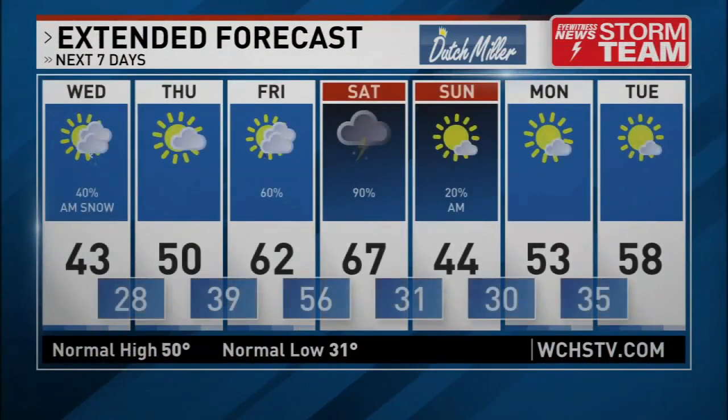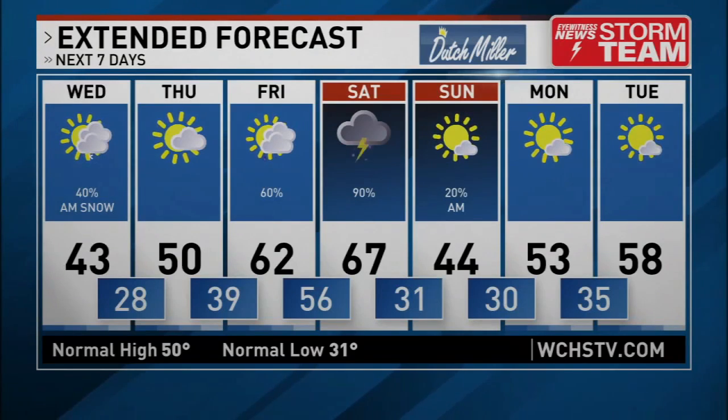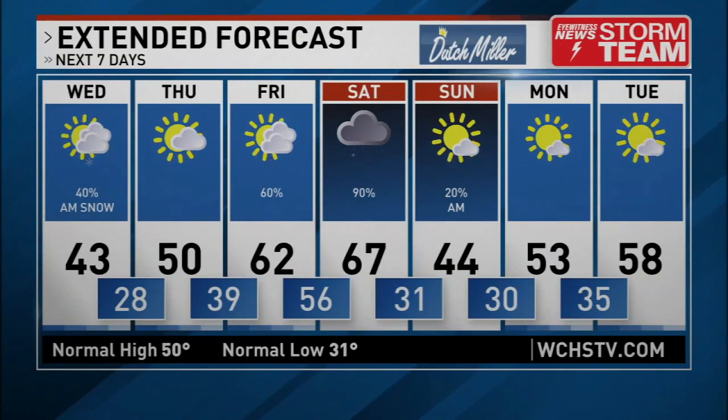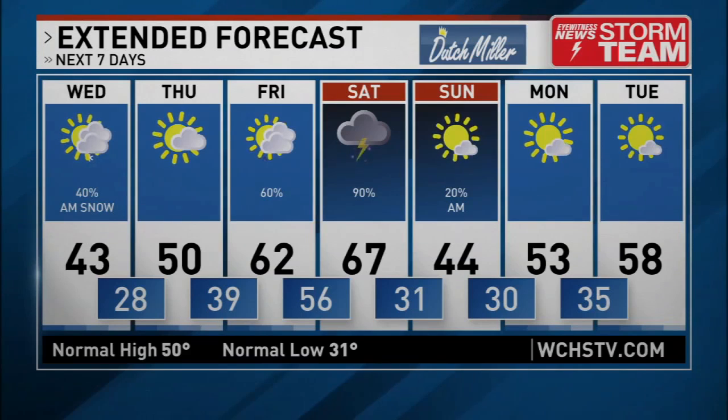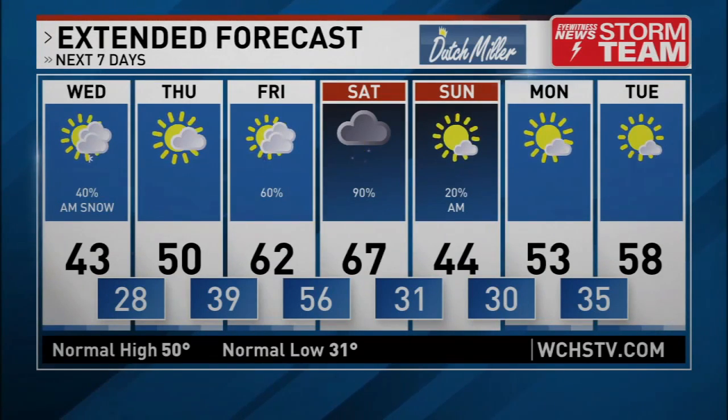Low 40s tomorrow, a little bit warmer tomorrow afternoon as well, and then we'll gradually warm up. 50 and dry by Thursday for the Christmas parade here in Charleston. Then by Friday and Saturday we get unsettled again, but we get warm. Temperatures in the 60s and possibly 70 by Saturday.